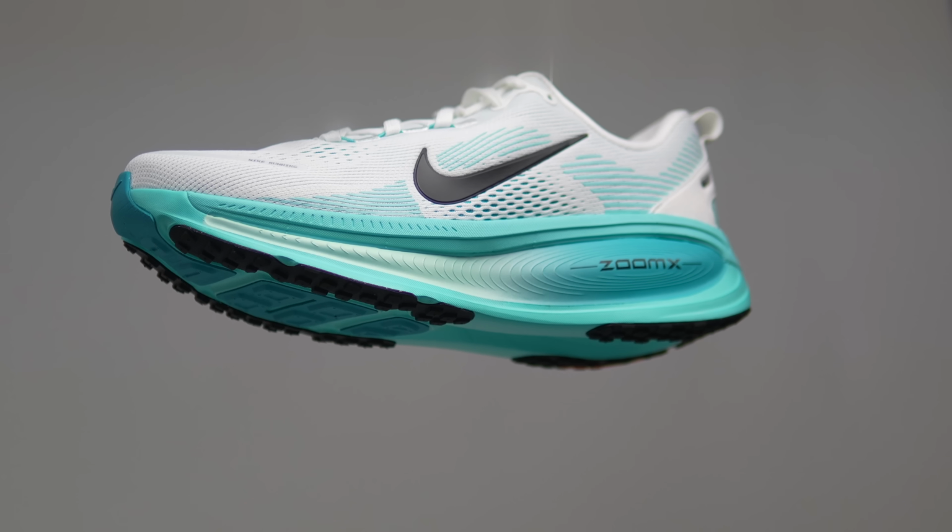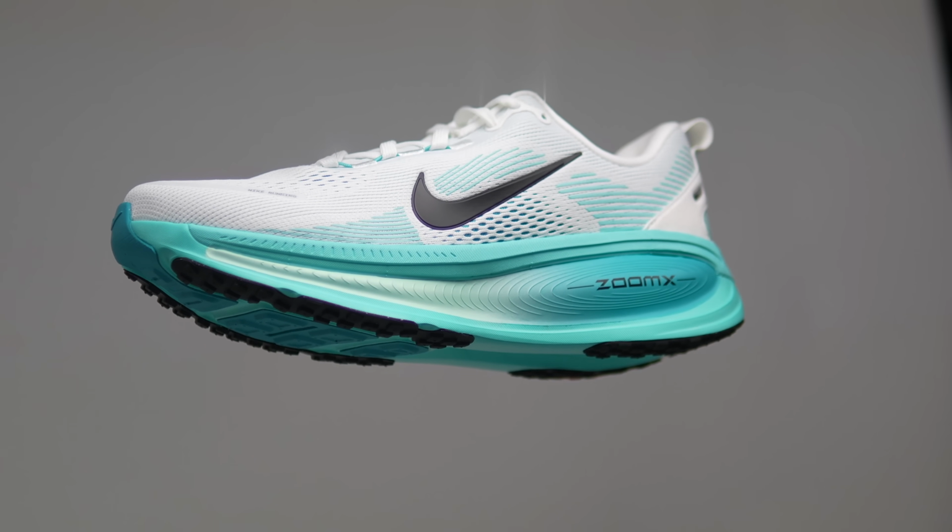Now, for days where the Daily Trainer, the kind of shoe that you would take for most of your runs, if you want something that's a little bit more cushion than that, then Nike has a max cushion offering, and that's the Vomero. Now, the thing that I've said about the Vomero for years is that it wasn't really a max cushion shoe. I felt like Nike really wasn't committing to it.